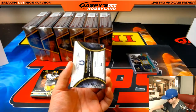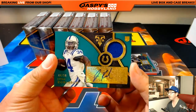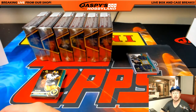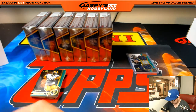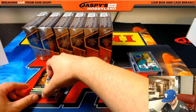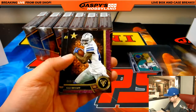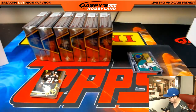Clay Matthews reveals a Colt, and it's Josh Robinson jersey auto. 4 out of 50. That'll go to the Colts. Josh York with the Josh Robinson, Josh Mojo. 17 out of 199, Marshall Faulk. Dez Bryant out of 232. Marshawn Lynch and Ryan Tannehill are the base.